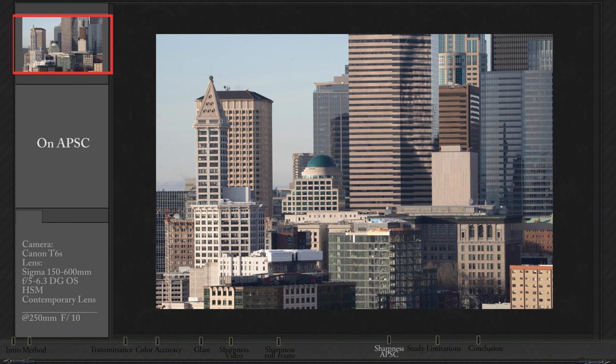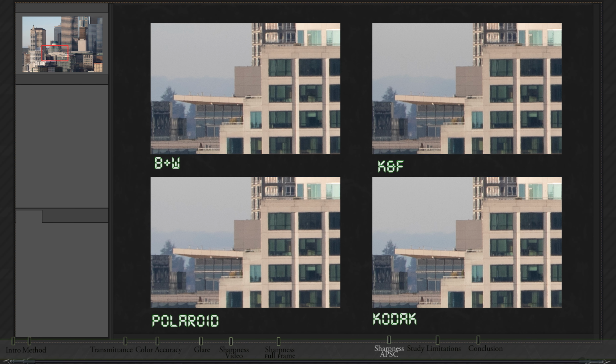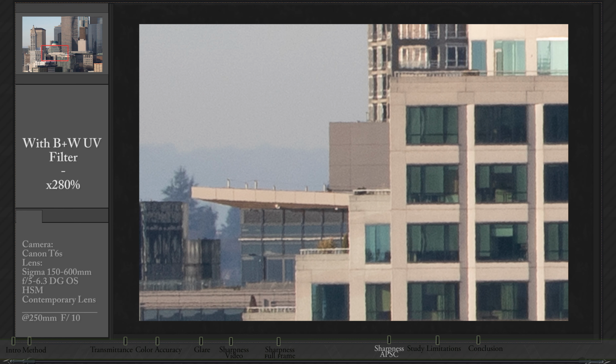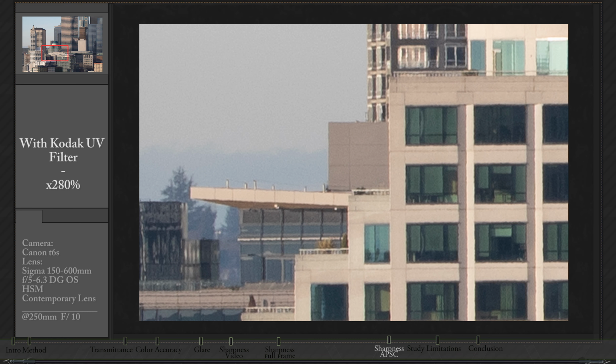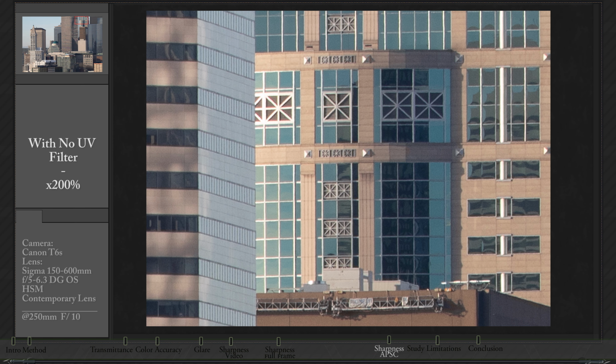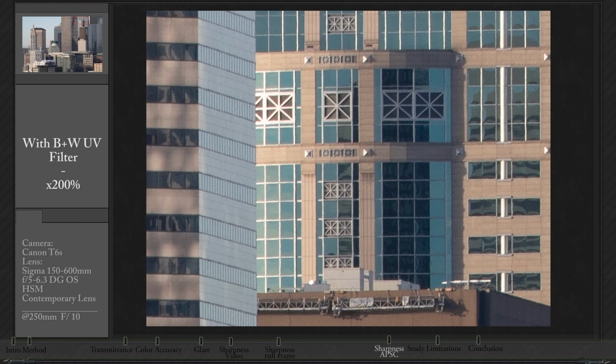Moving to the APS-C sensor, the ranking of the image sharpness produced by each filter is the same as in the full frame, but the differences between the filters are much closer. Polaroid produced the most unsharp image no matter in which testing situation. Without zooming much further, it is already obvious Polaroid has removed a lot of image detail. Other than Polaroid, the ranking in terms of image sharpness is No Filter, Kodak, B&W, followed by KNF.